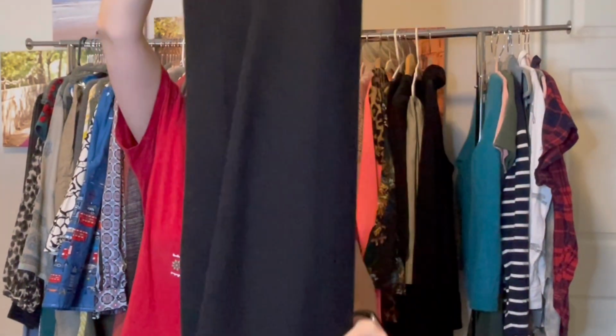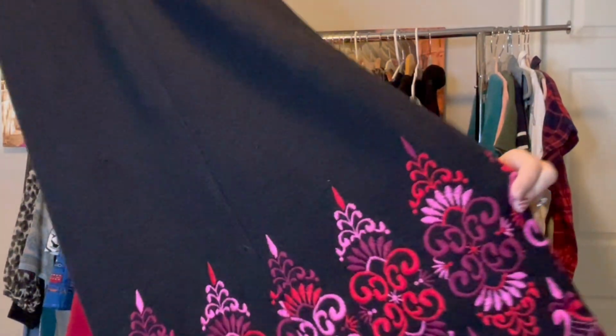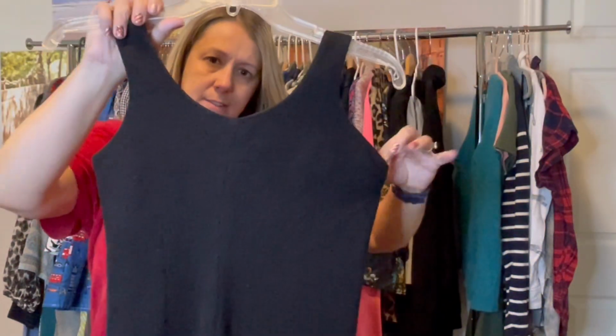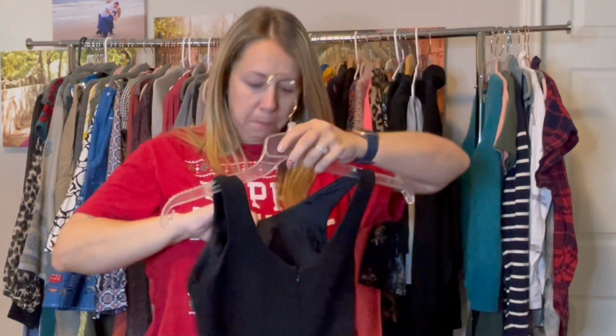This is a dress. I want to see you wear that. I would never have imagined in a million years that was a dress. Pink and red detail. Very pretty. This is how it's supposed to be. I thought that this was the back, but it's not. This is the side. See how it looks like zips at the back. Oh.